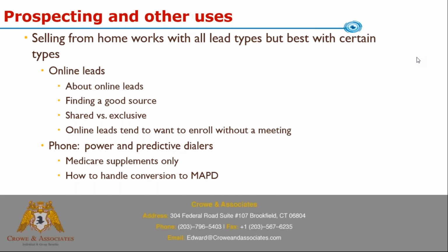So a little bit about online leads. For those not familiar with them, the way they work is more or less prospect goes online, they enter their information to try to get a quote for Medicare. The site fools them. It doesn't really give them a quote. It just takes their contact information. And then those companies send that information to you as the agent, sell it to you for a price. And then lo and behold, that's a lead. So sometimes these people will be a little disgruntled that they thought they were getting a quote and they didn't get one. But nonetheless, they work.